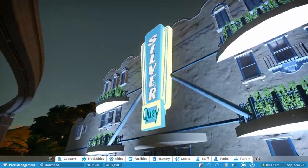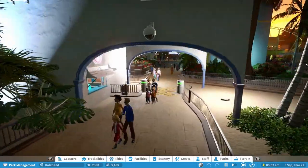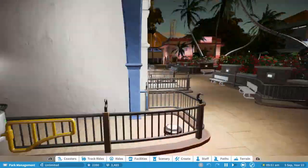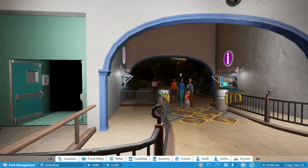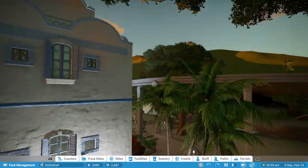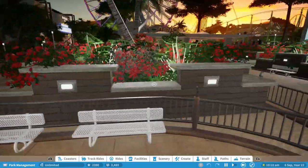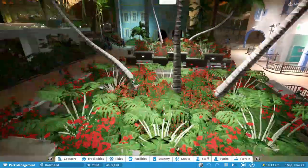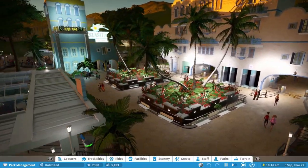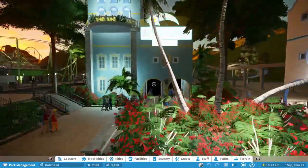Very nice entrance building. I love the Silver Quay sign there. It looks really nice, as well as the balconies. Got the security cameras there, and then you've got your ticket booth in between. Really, really nice entrance building. It's just a very nice way to welcome everyone in, I suppose. Nice few planters here, some benching. I like the fact the plaza carries on, as opposed to you just going straight into the park. You've got a bit more of a walkway, a few more seating areas.